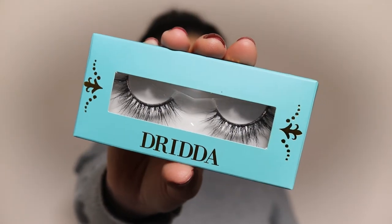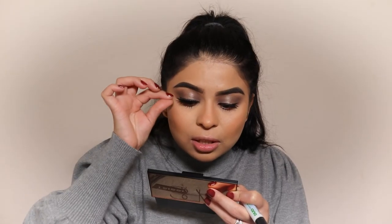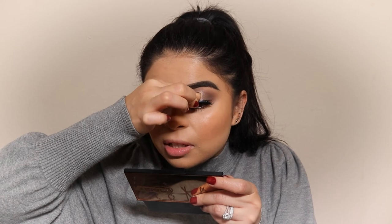So for lashes, I'm going in with my lash brand, which is Drita Lashes. And I am using the style Queen Bee. Look down and boom. I love this look because it's so natural yet so sophisticated at the same time. And I'm just waiting for it to dry, which I truly don't wait. I'll just grab a mirror, place it underneath, place it on top.